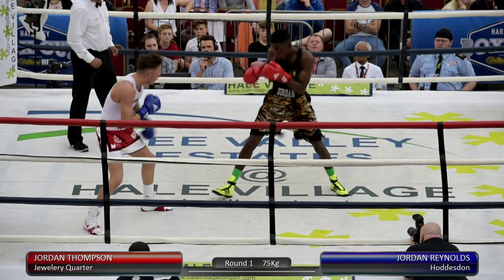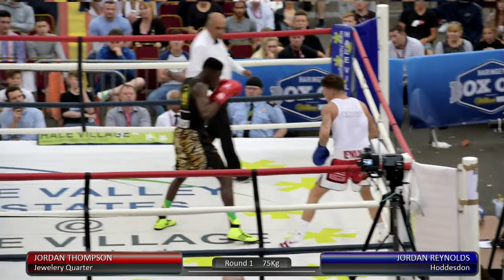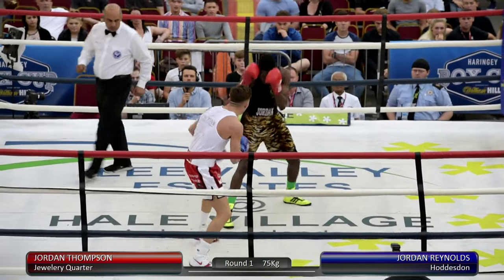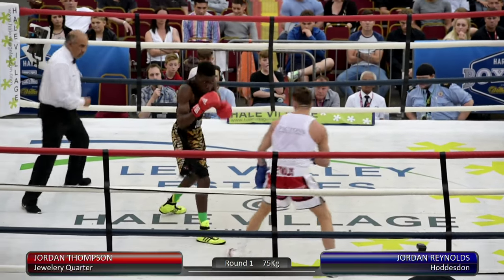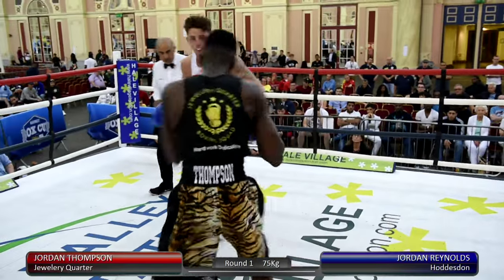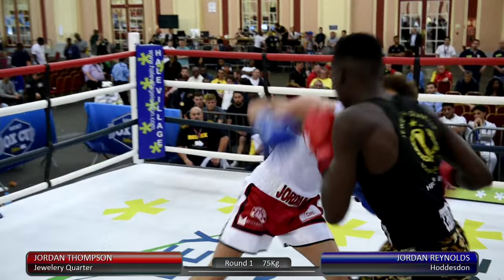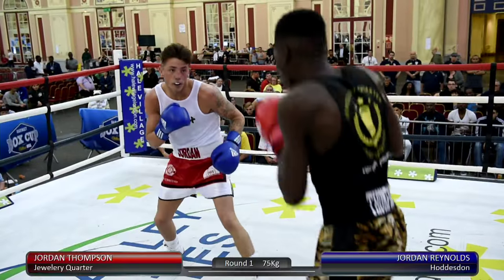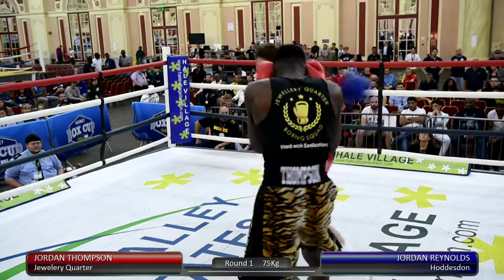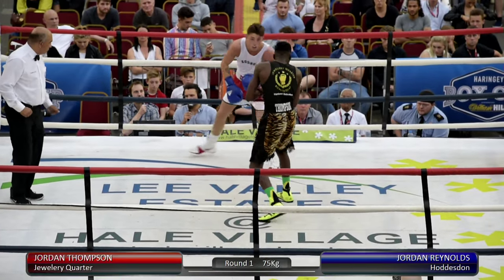Yep, Jordan Thompson should have a trickier style for Reynolds. Tall southpaw using his jab. Reynolds brings in a nice uppercut, left hook combination. Well, he started well, Jordan Thompson. Leads the right hook. Thompson's blocking those on his gloves.